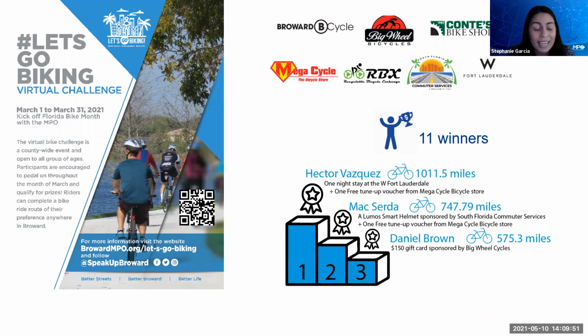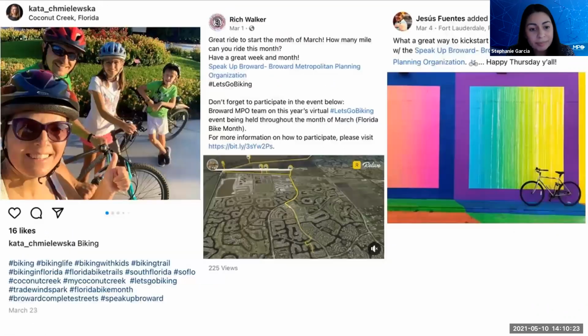In this case, we do have different prizes and for two different categories. So the first category, as you can see, is for the most number of miles ridden in the month of March. And the winner was Hector Vasquez with approximately 1,000 miles. That's a lot for a month. And of course, he was the lucky winner of a one night stay at the W Fort Lauderdale hotel.